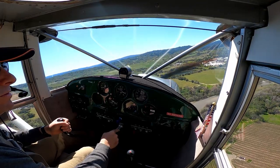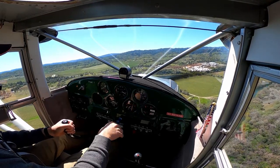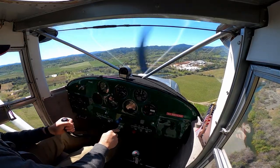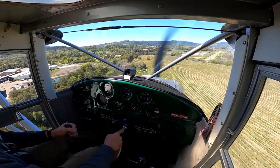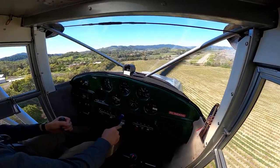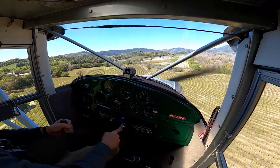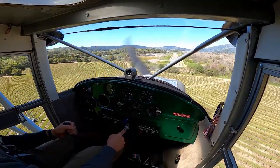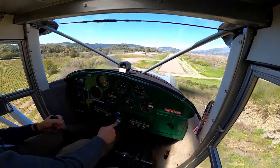Winds are out of the north. Keep this downwind short. There's the lumber yard. Yeah, winds look like down the runway. Wires below me. Birds above me. More birds. Not more birds.